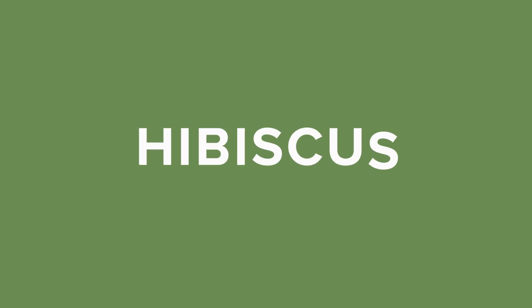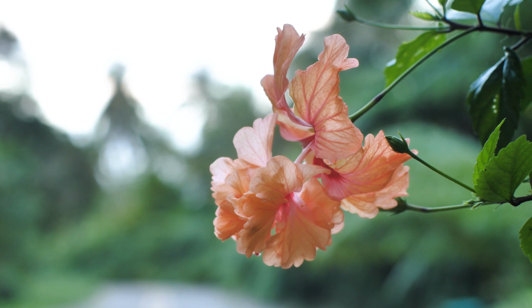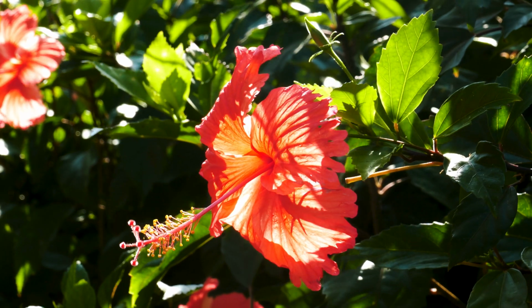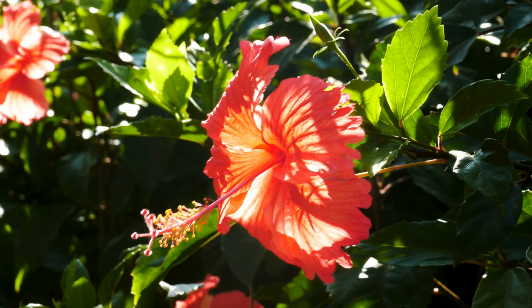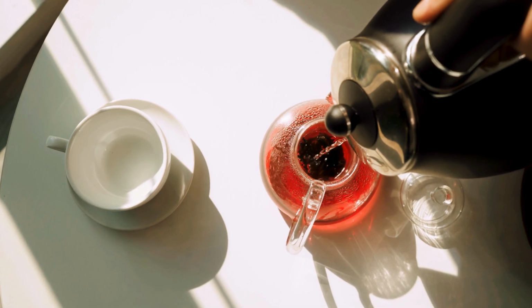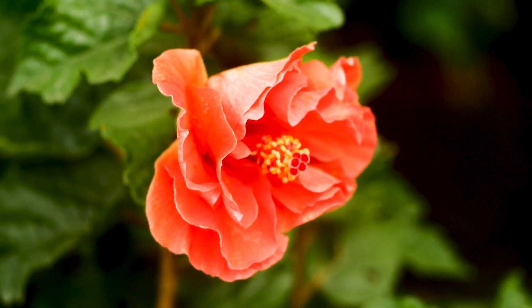The next one is hibiscus. These flowers are strikingly beautiful and are such a gorgeous pop of color. They are large blooms that are disc-shaped. They are so stunning, and there are so many different varieties available. They have a tart cranberry-like taste that makes them a popular choice for infusing teas, syrups, and even salads. They are also really good when used on hair as a conditioner.